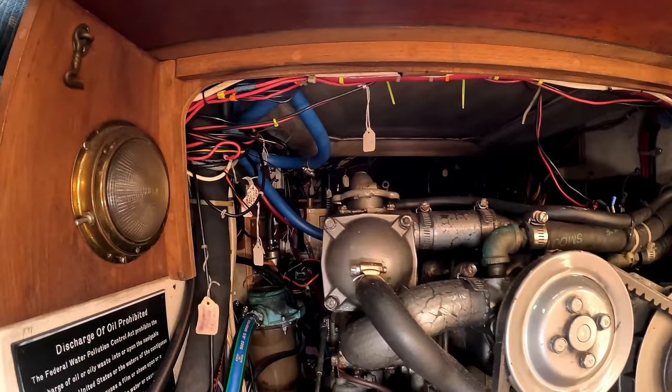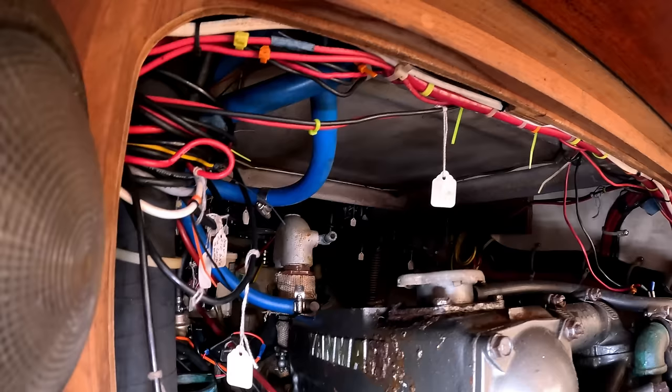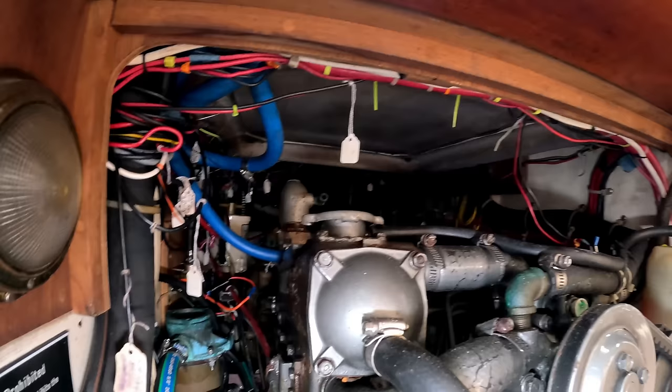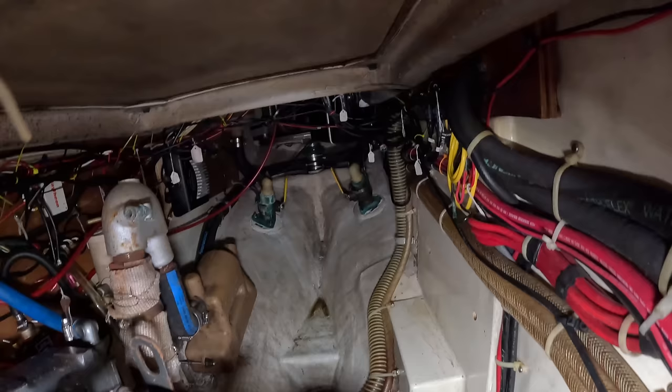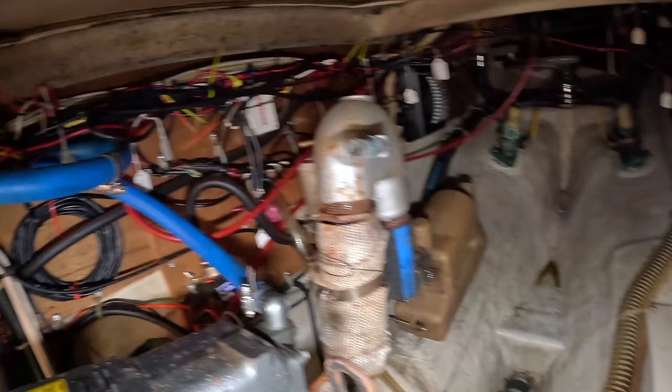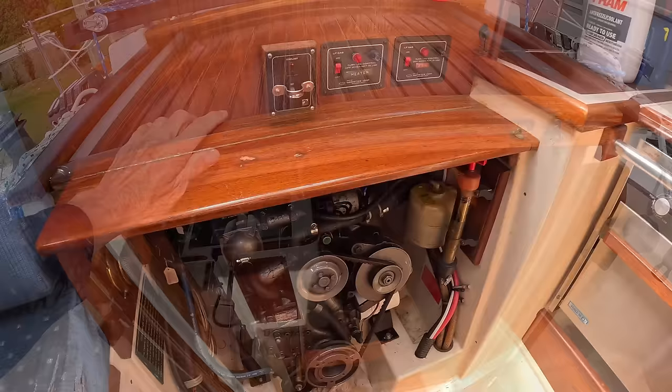Nice little piece of iron there. Yeah, Yanmar. A little crusty around the coolant, to be expected. Direct drive. Pretty cool. Nice, very capable boat. All right, now a continual walkthrough below decks.